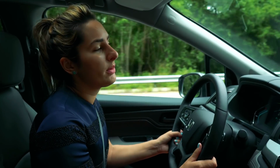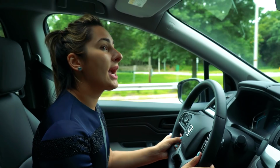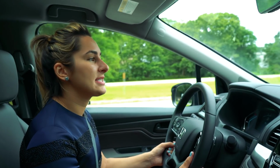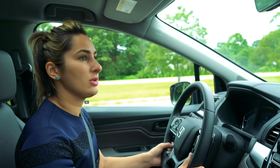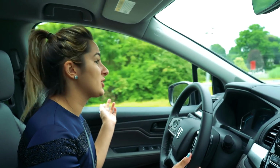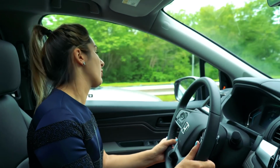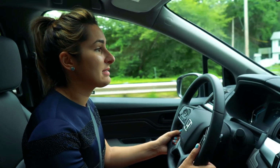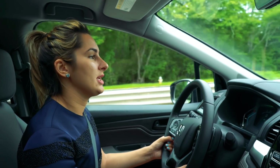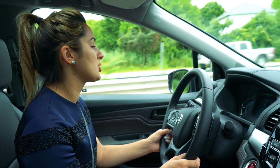It's really bright. It's always very bright in the Odyssey. There's a lot of windows. The back pillars appear to be a little bit smaller because the view out of my back window is super large, very clear, very easy to see things. If I'm switching lanes or anything, the mirrors are extremely large, so you have a great view. Plus, the blind spot information system is so helpful when you have these Odysseys and there is that big pillar back there, so changing lanes is so much easier.